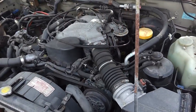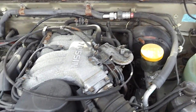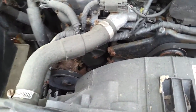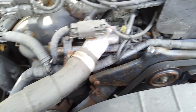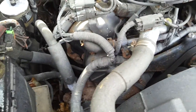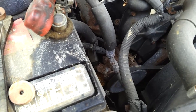Here's the engine. It's actually quite clean for it being as old as it is. A little bit of surface rust on some of the brackets and stuff like that, but that's common for up here, especially for a vehicle this old. I've seen a lot worse.